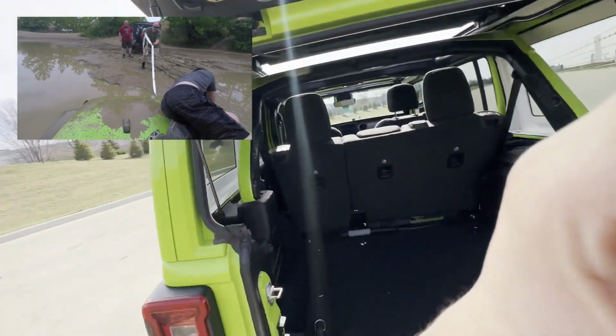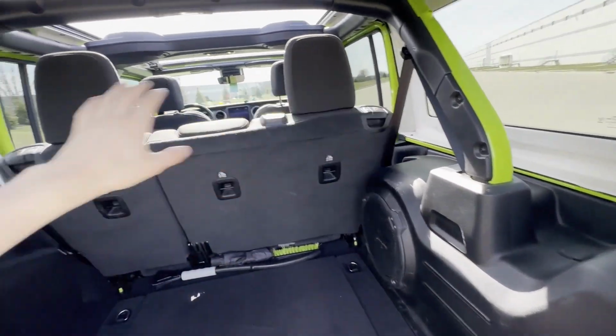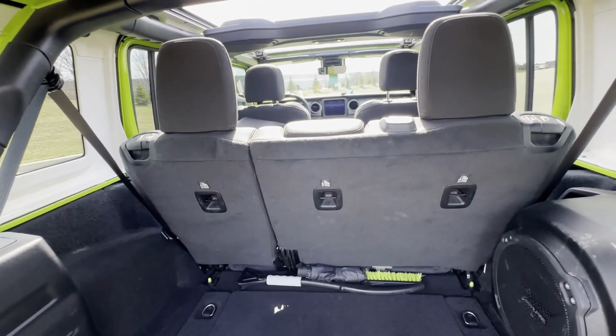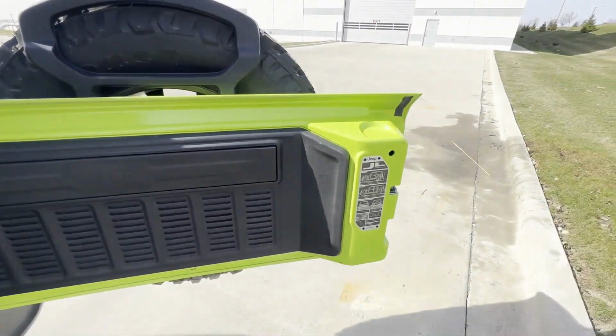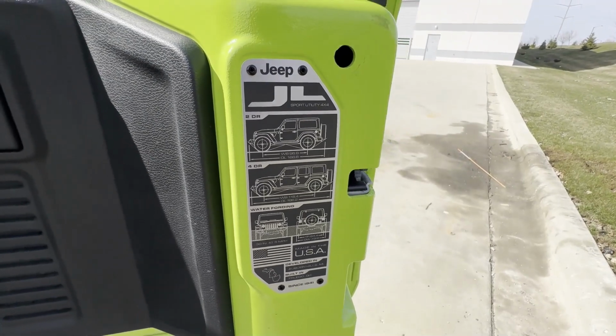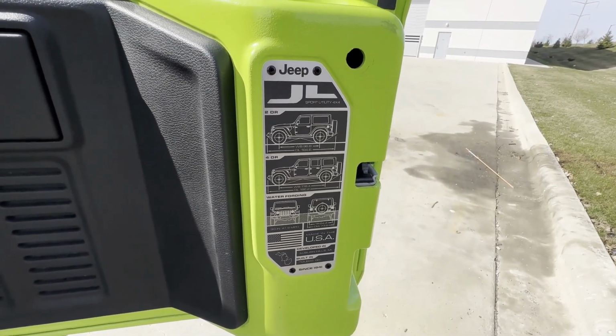But anyways, otherwise, it's actually a very nice and practical cargo area. These seats both lay completely flat, so you have a pretty decent cargo area if you need to. And then one of my other things I think is cool, they put this little badge that tells you your water fording depths on the back. Very small touch, but I always thought that was a cool looking detail.